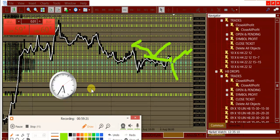And if you know how to trade this, right? If you know how to trade these stairways, you take your 20 pips, you take your 10 pips. It's just a lot of trading. It's a lot of in and out. And this is how it's going to be, just on this one currency.